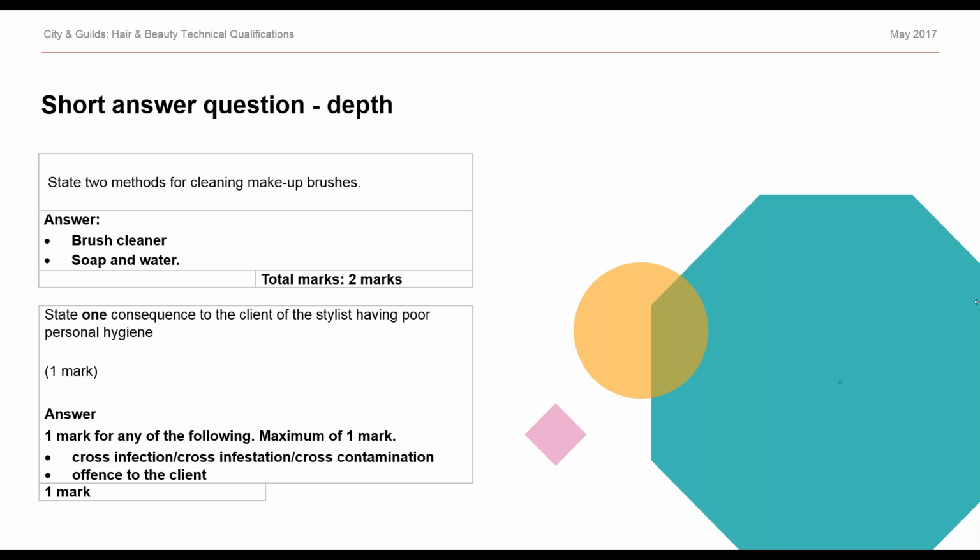So I'm looking first at some state questions. State two methods for cleaning makeup brushes. We're asking them to state, so it is a bullet point response. We don't want them to do a whole essay on it. They just need to do a bullet point response. It could be as simple as brush cleaner, soap and water.